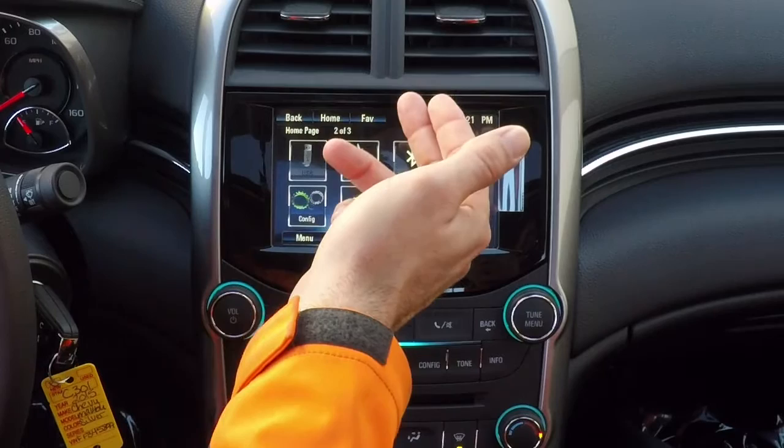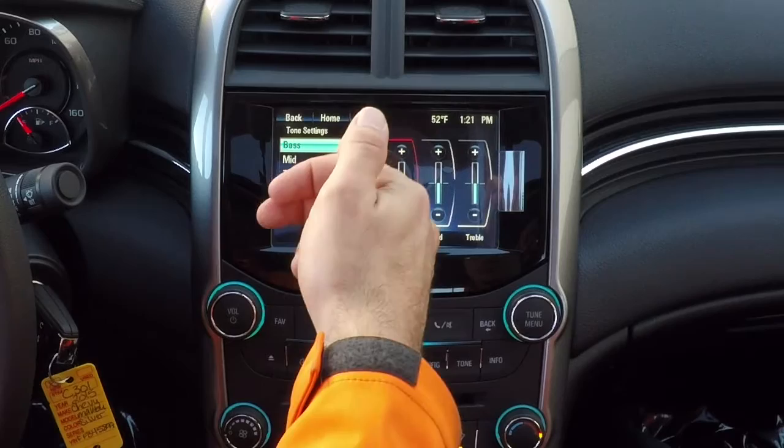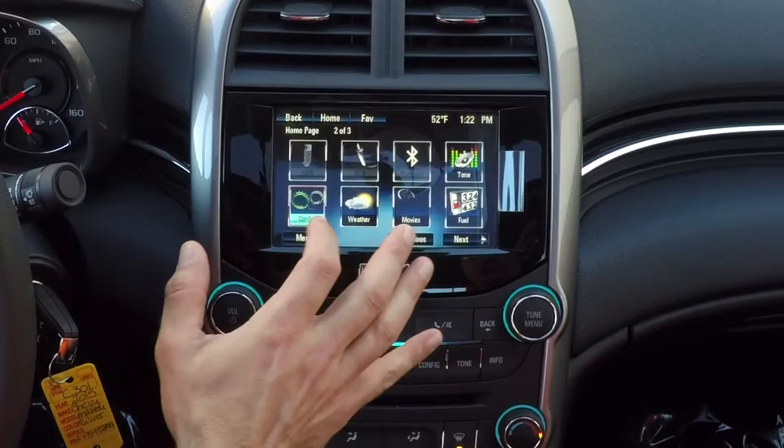I have the Bluetooth that's going to show up when you're synced up on there. The tones is where you're going to be able to set how you want it. So your mid-range, your treble, your balance, your fade, all that stuff is in there for people that like to mess with it. I know a lot of guys like to mess with that stuff, myself included. Your configuration in there, this is where you're going to go through. You can do the vehicle settings in here. So your remote start, your unlock, your door, how long you want your lights to be on, everything like that is right in that system on there.